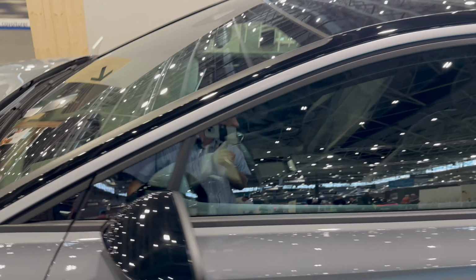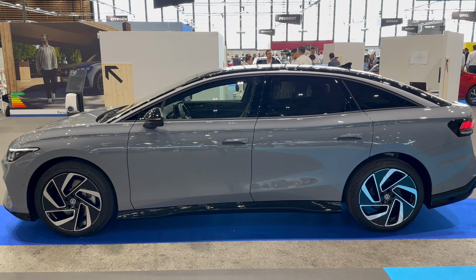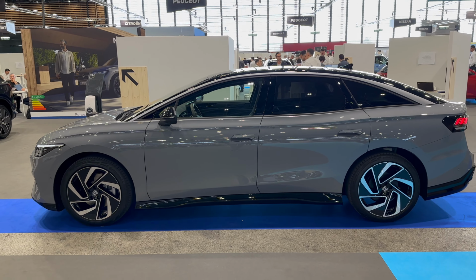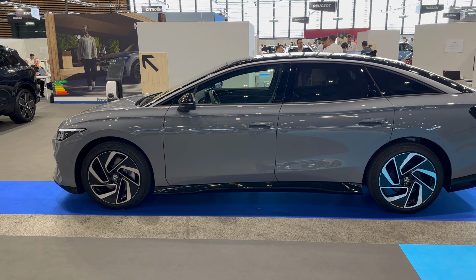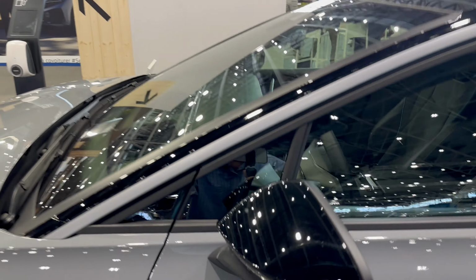Now I'm going to back up because I do have space. You can see how long this is. It's a very long car. It's like the Model S, something similar. It's going to be tricky for parking, but it offers a lot of interior space.